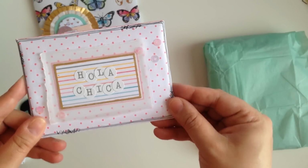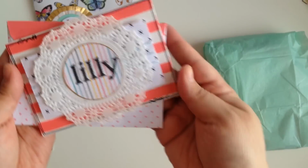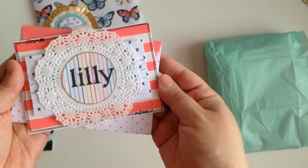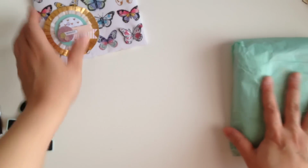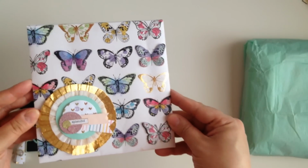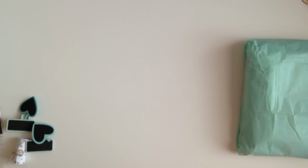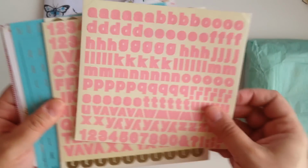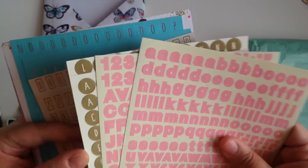She sent me a cute little card, which is mine, but I'll show you guys the cover. Let me show you how cute she made the little front cover of the card. Isn't that cute? I love it. And then I'll save this one. Then she sent me this envelope, which she decorated. And in here, she sent me a bunch of little alphas. I got some pink ones, some gold ones.